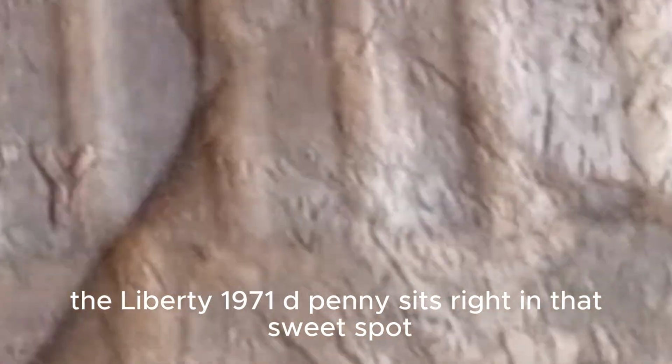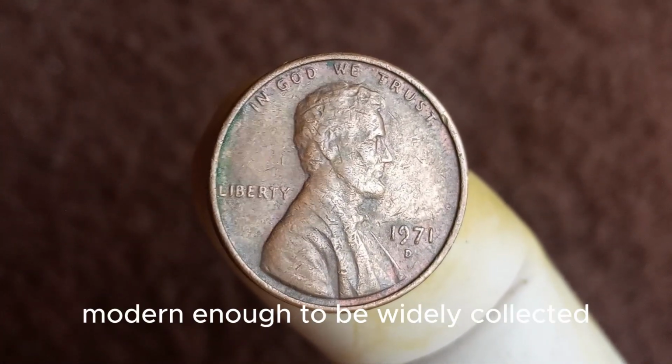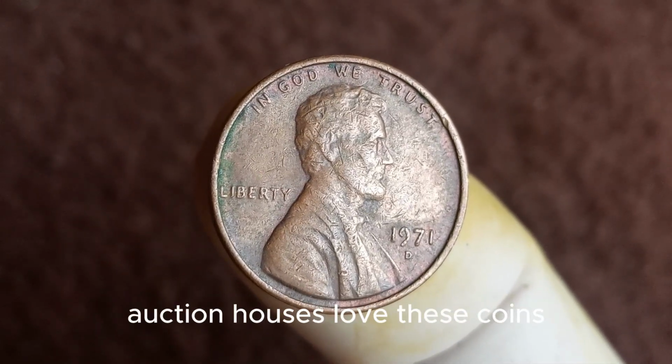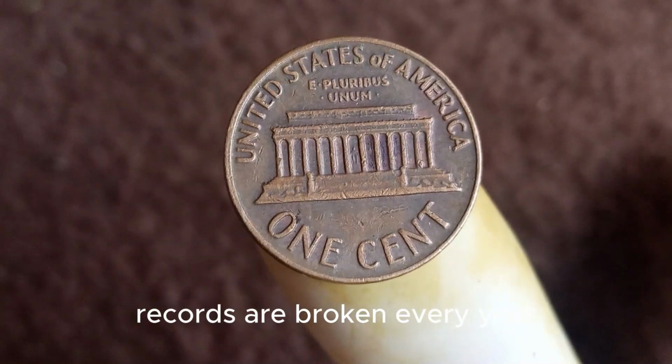The Liberty 1971 D penny sits right in that sweet spot, old enough to be historic, modern enough to be widely collected, and rare enough in top condition to be a true monster coin. Auction houses love these coins. They create bidding wars, prices skyrocket, and records are broken every year.